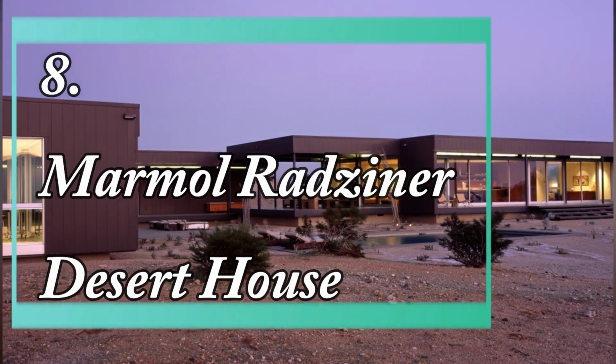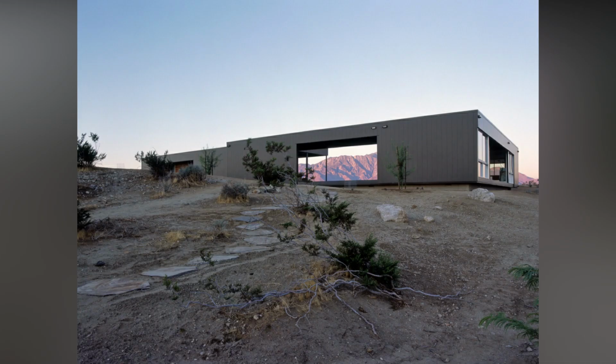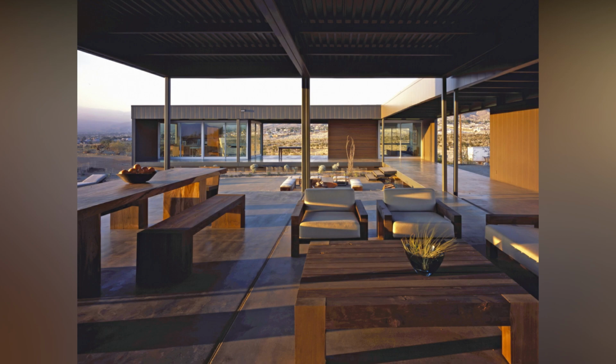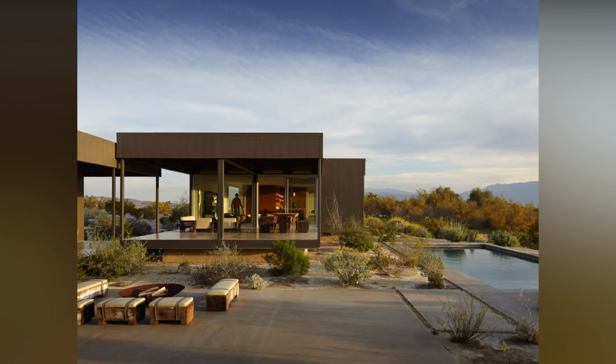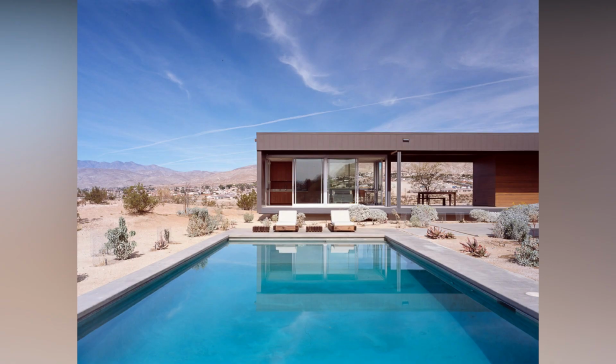8. Marmol Radziner Desert House. Our prefab prototype, the Desert House, was built on a 5-acre property in Desert Hot Springs. The 2-bedroom, 2-bath home was designed to take advantage of the greatest views of San Jacinto Peak and the surrounding mountains. Additionally, covered outdoor living areas stretch through the landscape, doubling the 2,000 square foot internal rooms.